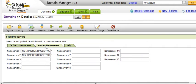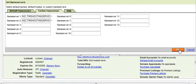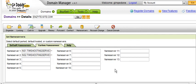To set your name server, just click on Custom Name Servers and then put the name server that your hosting company gives you in here. Once you've done that, click OK at the bottom here, and it will go and propagate across the internet. Like I say, that can take up to 24 to 48 hours. A note about finding hosting: you should go with some Linux hosting with cPanel. I do not personally suggest you use GoDaddy's hosting. I personally do not like the interface, but that's just me. So you can choose that if you want to.